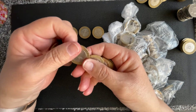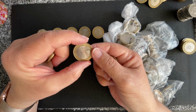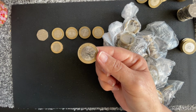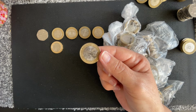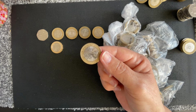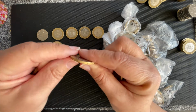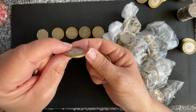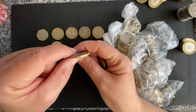But there we are. And we've got Florence Nightingale. And Florence Nightingale is... where is she? Florence Nightingale, 100th anniversary of her death in 2010, and 150 years of nursing. And this is 6.2 million, just under. Okay. Can you see that edge inscription? Yeah. Oh, there we are, 150 years of nursing.